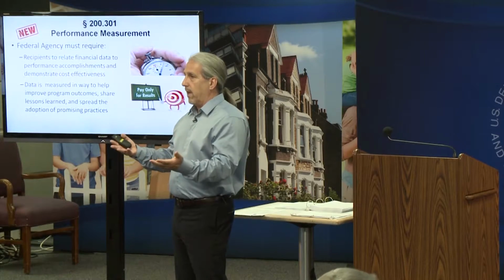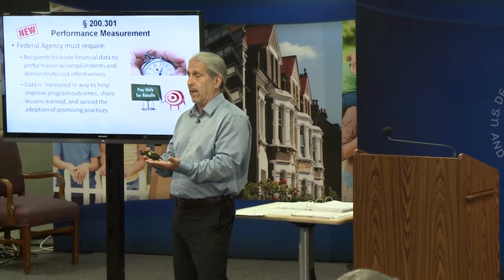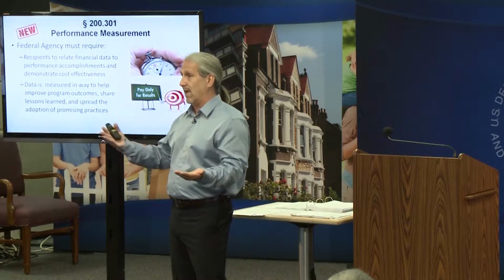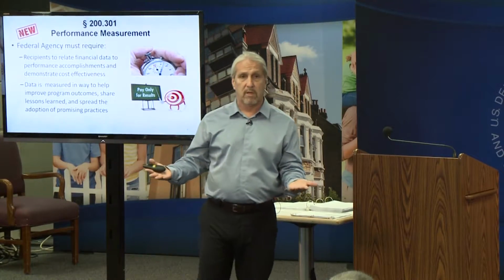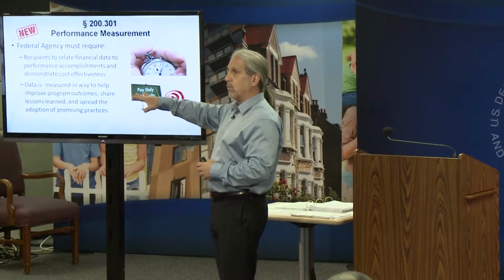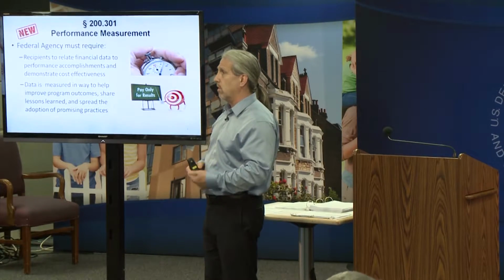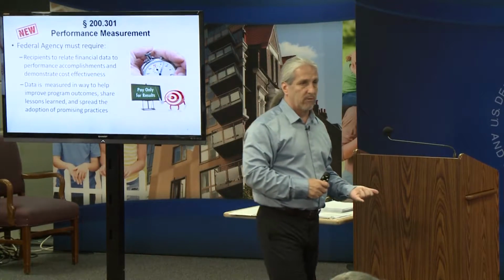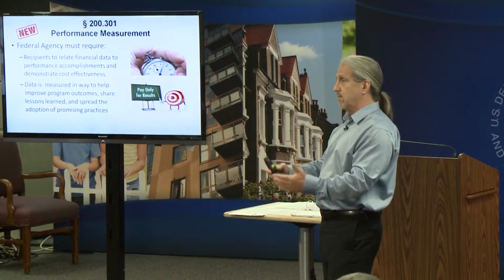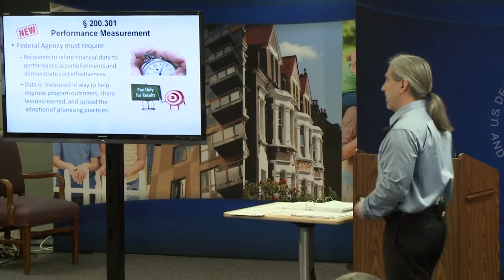And we have all seen the changes in our IHP and APR combined, and we can see that HUD, ONAP, has already implemented many of these changes, where now we're able to actually link dollars spent to a specific outcome objective that we're achieving under our IHP. So many of these things have already been implemented. Again, it's also saying the data should be measured in a way to help improve program outcomes, so share lessons learned and spread the adoption of promising practices. It's kind of an ideal statement, but that's the intent the uniform guidance is stating for the agencies: make sure that if we're doing something good, we have a way to replicate it and make sure we continue that.